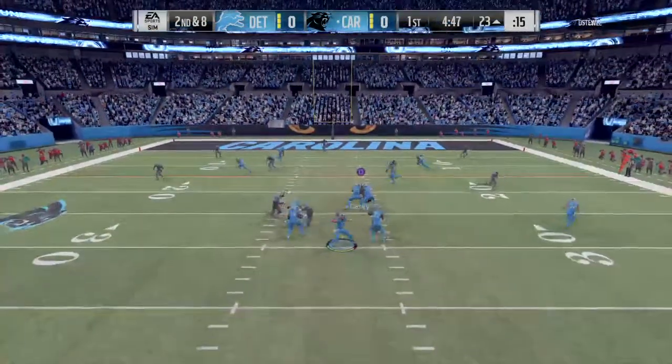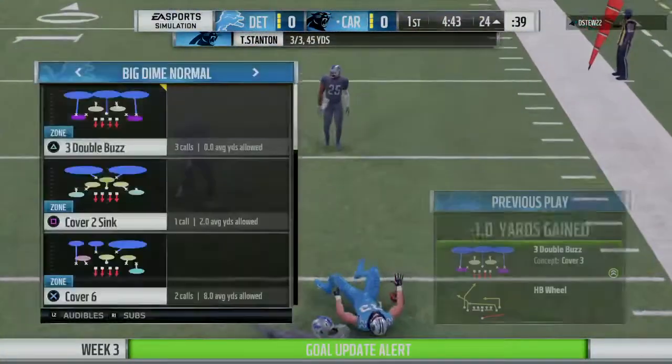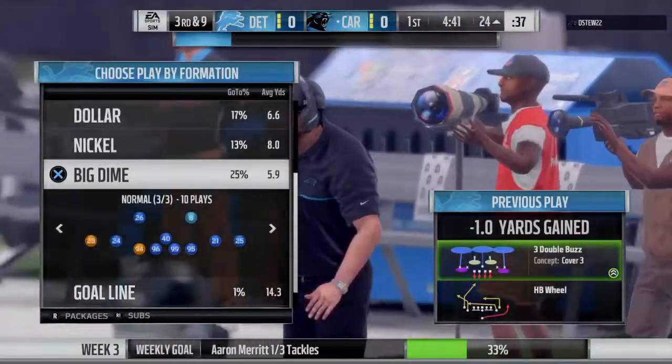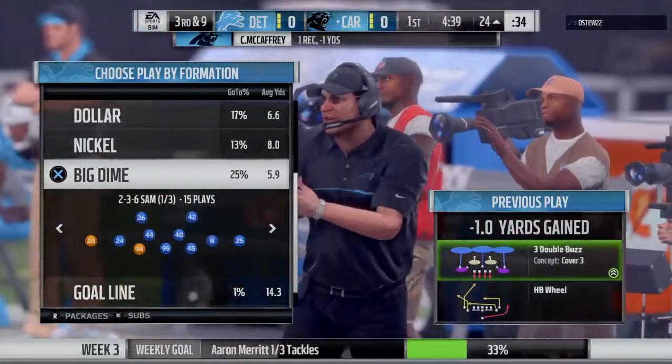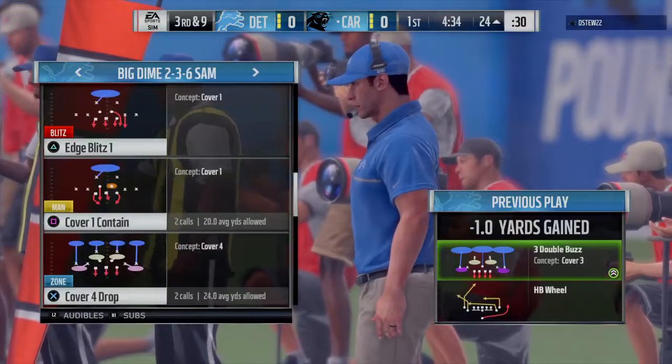To throw on second down. Stanton out to the flat. That's complete to his running back. And he will lose yardage and be backed up to the 24. He'll wind up losing a yard on the play, and they're going to have a third down.